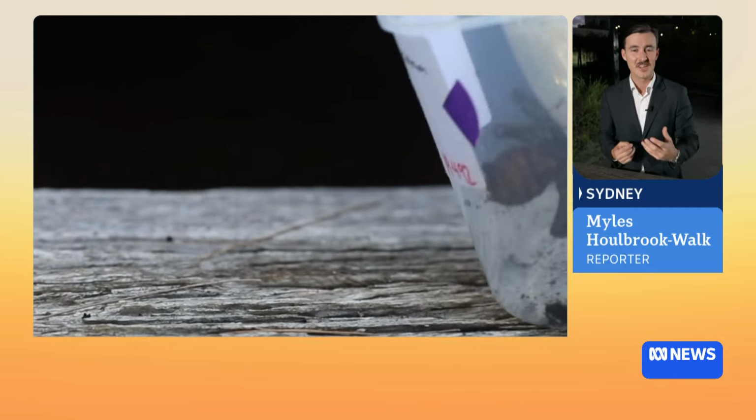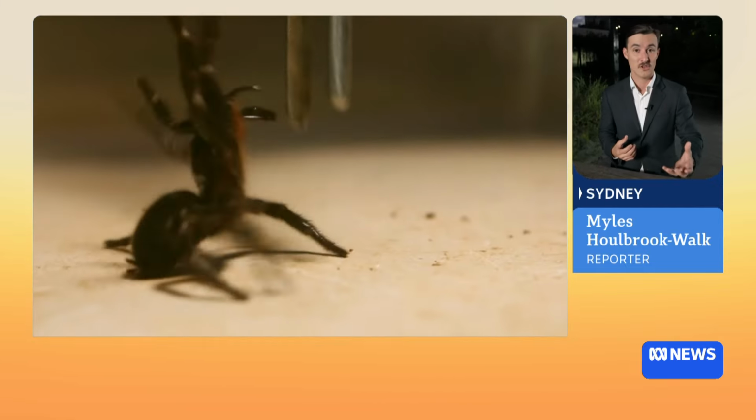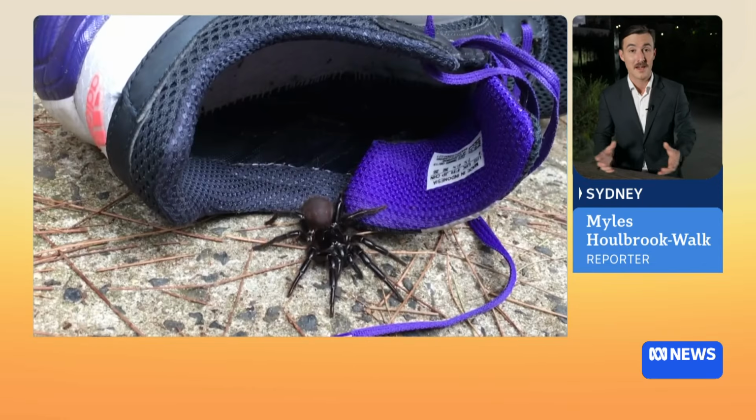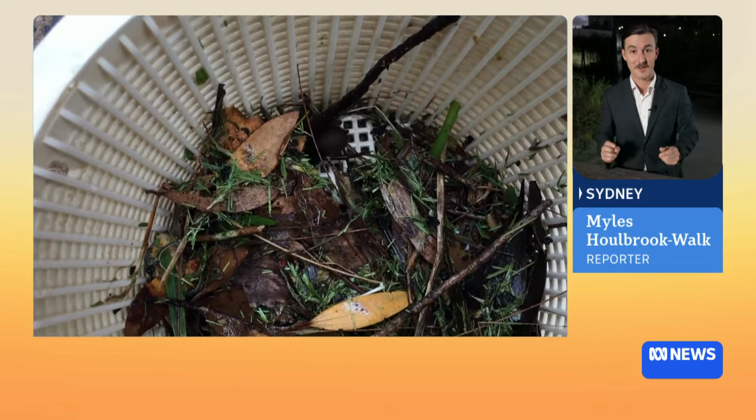Check for towels around the house. Be very mindful if you're in a garden or a pool. If you see a drowned spider, don't pick it up. For goodness' sake, please do not pick up a spider with your hands if you can avoid it.